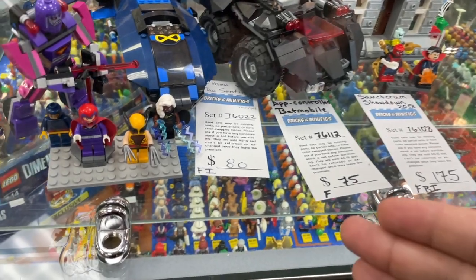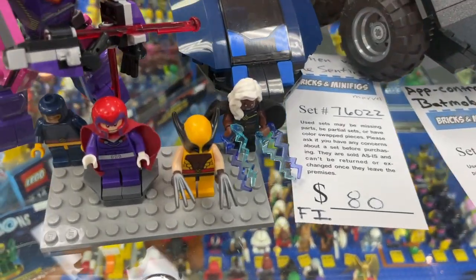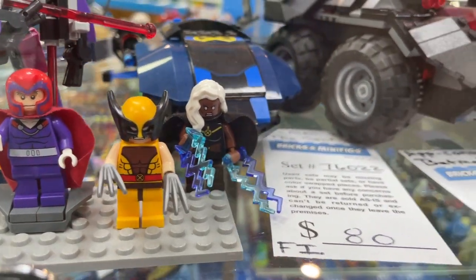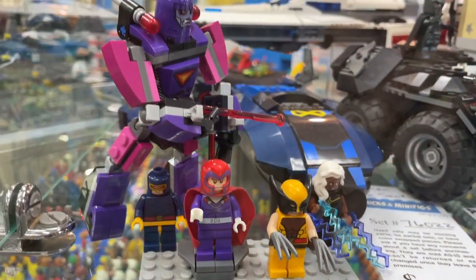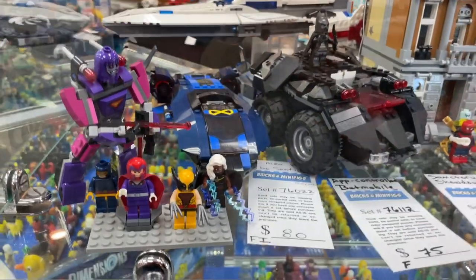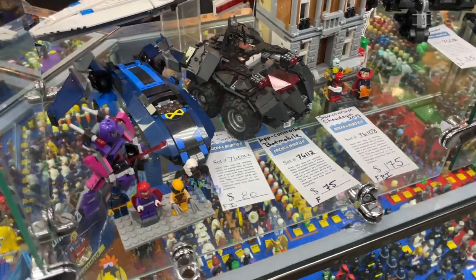It comes with Wolverine with the cowl. You can get him now in that little weird mech that he has, but it also comes with Storm and Cyclops. How cool is that? Plus, it comes with that Sentry from Days of Future Past, and I think it's an awesome set, and the jet is cool. I just don't understand why people aren't swarming over this set. I think it's one of the best.